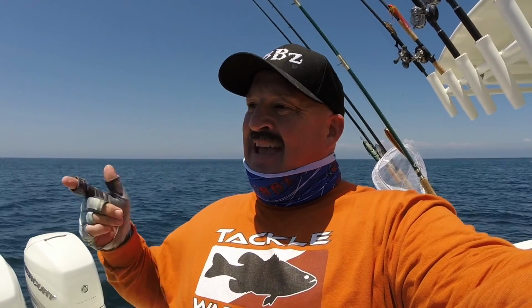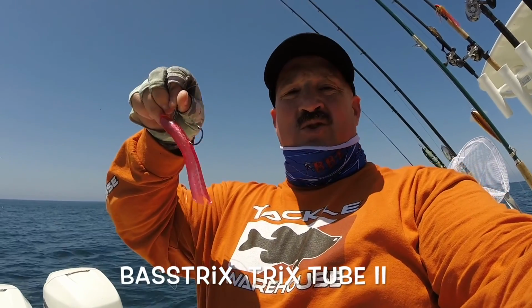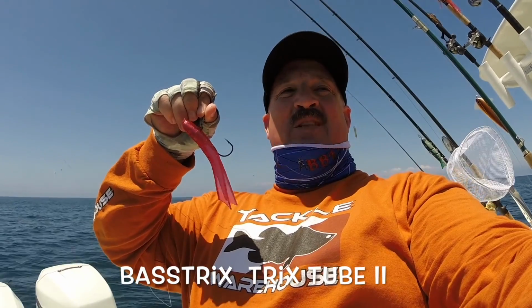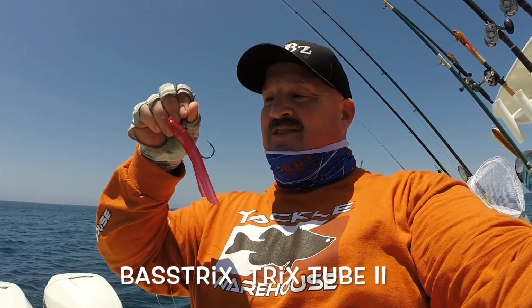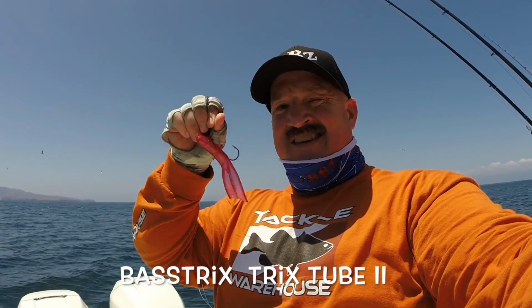We're on the outside of Anacapa. We're on a current switch, and I'm watching seagulls going down and hitting red crabs, so I switched colors. Put on a BassTrix 1 ounce red crab tube, and I had one that spooled me and broke me off a little while ago. I finally got one. This one was over 20. Calicos, whitefish, big sea bass. BassTrix, baby. We're going to do it again.